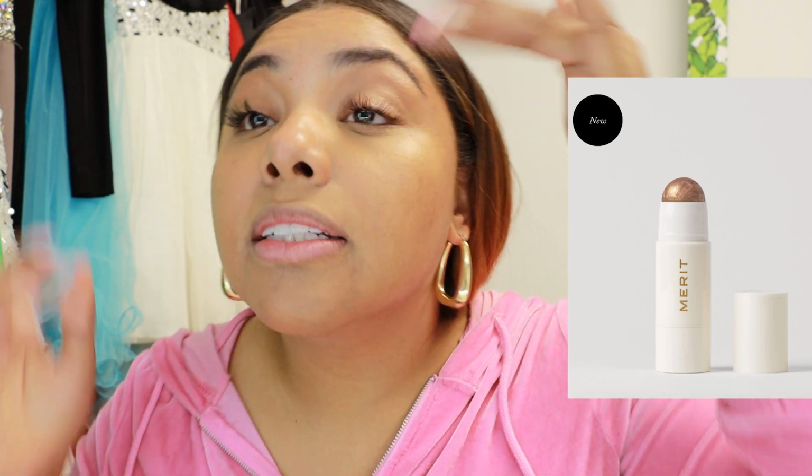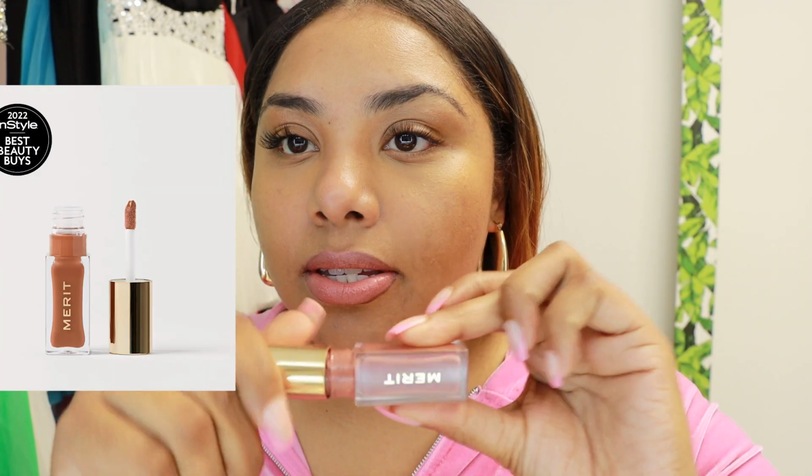I just use the Merit highlight stick thing. I love these. I got that bronzy one. I love putting that on top of my eye. Okay, I'm getting ready to use Merit in the color Taupe, as well as Merit in the color Sunday. Sunday is a little more pinker, and I love that. I just outlined my lips. My faves. I always keep this Taupe in my purse. It's everywhere with me. It's just so pretty. It goes on glossy. It's natural.